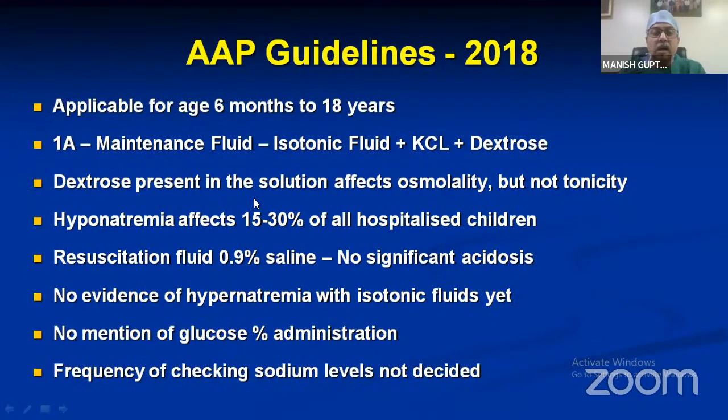Then there are guidelines from the American Academy of Pediatrics. These are applicable for patients from 6 to 18 years of age, and there is a class 1A recommendation for maintenance fluid, which should be isotonic. They also said that KCl in appropriate dose should be added along with dextrose in appropriate dose, although they do not specify how much dextrose should be added.